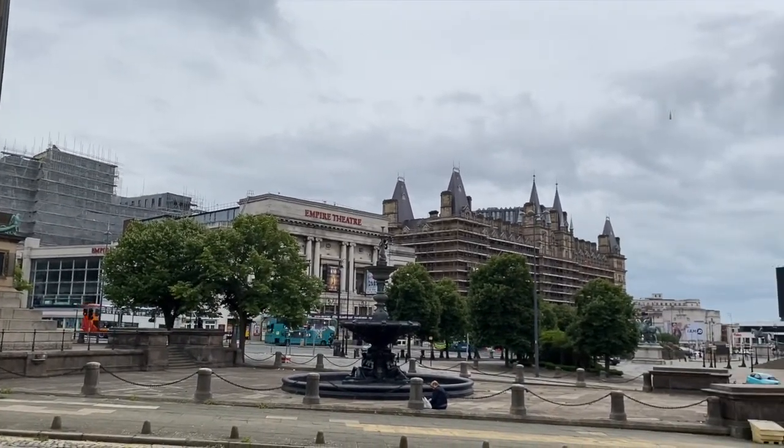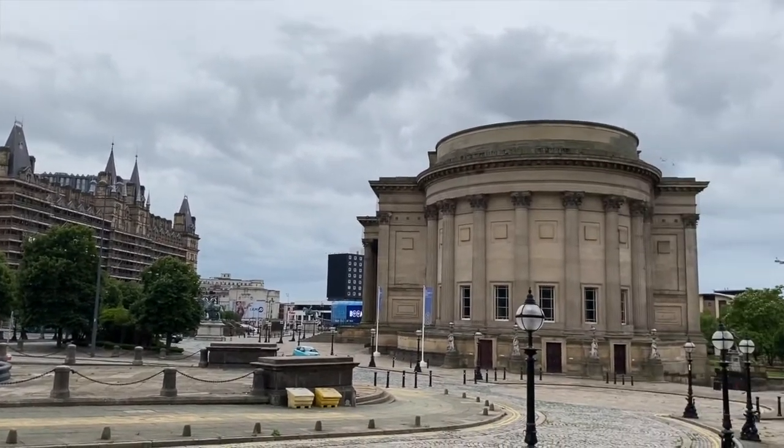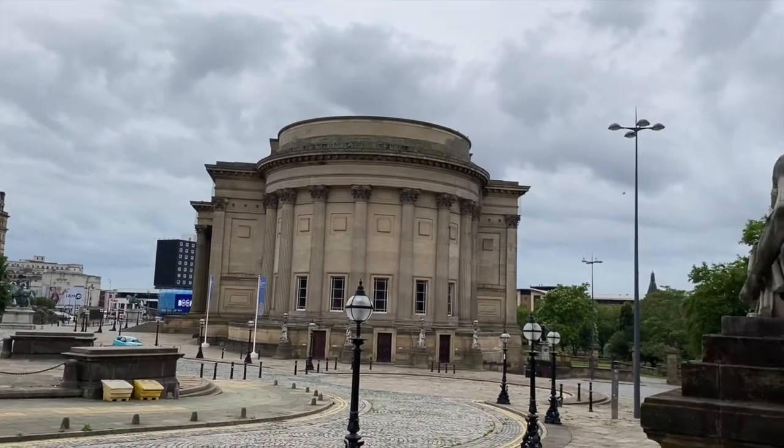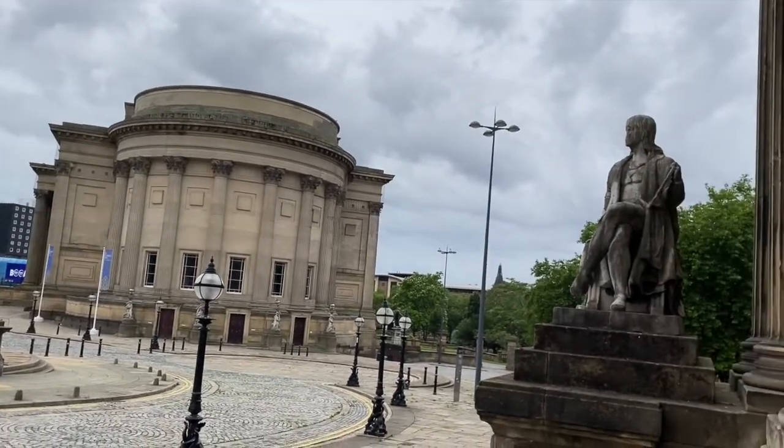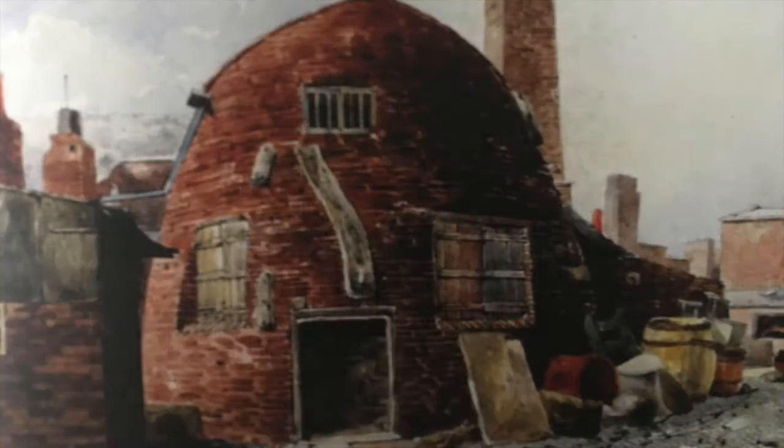William Brown Street used to be called Shaw's Brow. James Shaw was a builder and potter by trade. Liverpool at the turn of the 18th century had a fine reputation for pottery. When the census of 1790 took place, there were 74 potters' houses in the Shaw's Brow area.